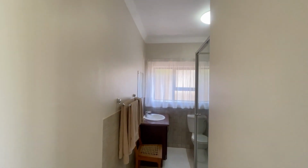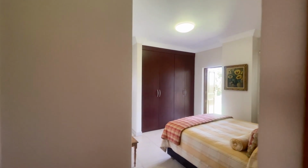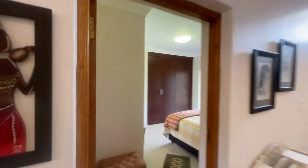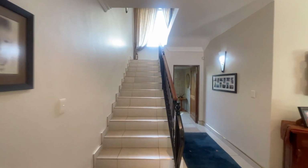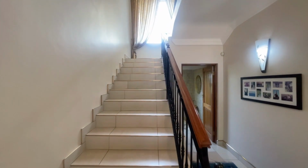Perfect guest bedroom. It's also right next to the entrance, the garages. So if you have guests staying for a bit longer, they can be nice and private. And now let's head up and have a look at what the house has to offer upstairs.